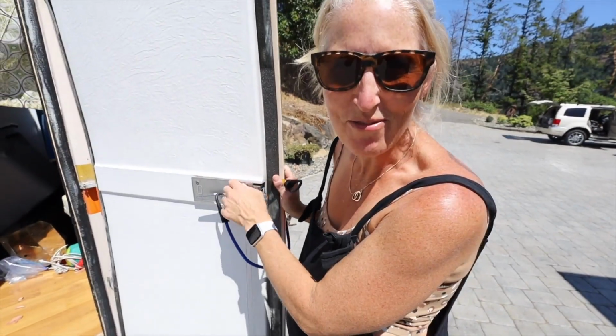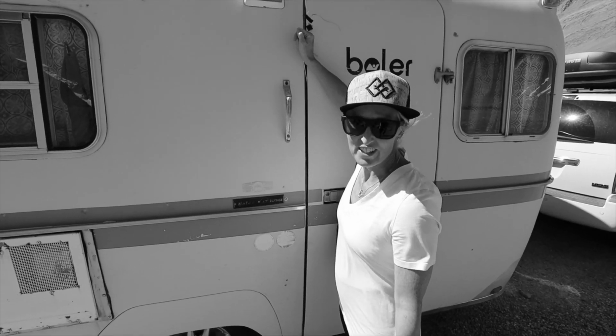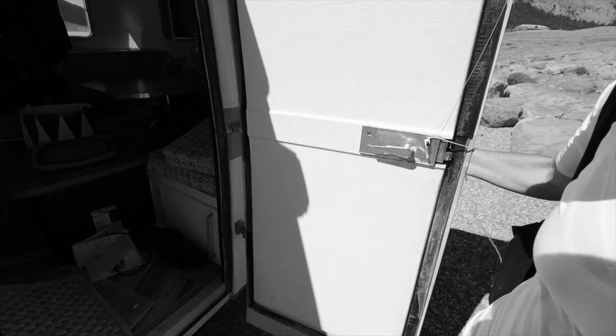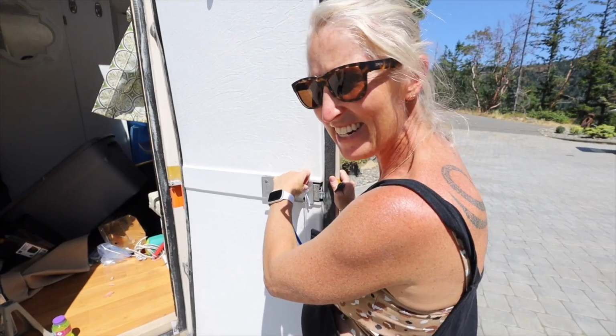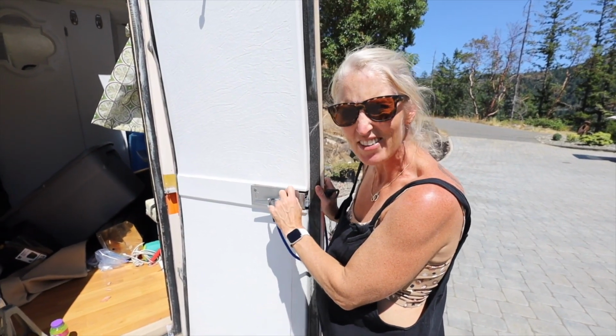In other good news, we found the bowler key. If you ever want to get in the bowler, you have to pull on the string to unlock it. The other day, the string broke, so now we have a safety string. We have no key. It's funny how you can lose things for a year and then they turn up right in front of your face. Has that ever happened to you?